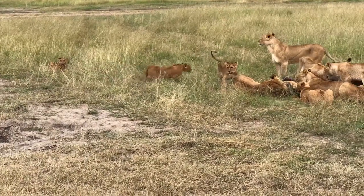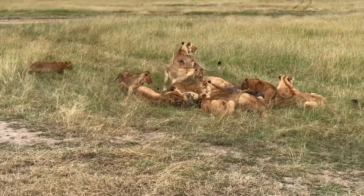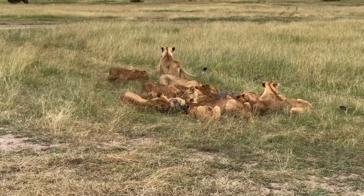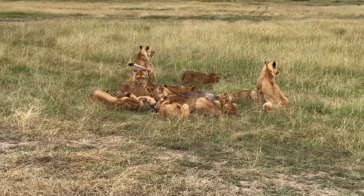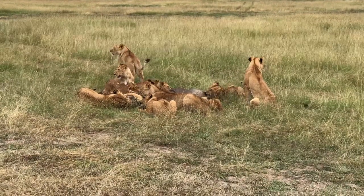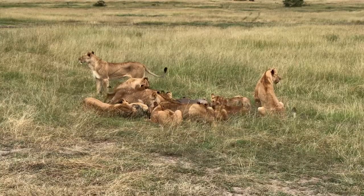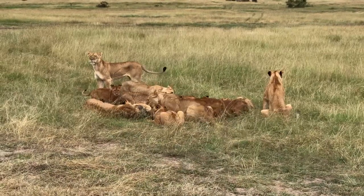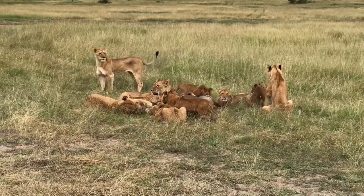Here comes the bum. Yeah, looks like the little runt, doesn't he? Oh, it's quite brutal when you see it in person. It's one thing to watch it on a photograph and in National Geographic. This is now 15 metres away from us.